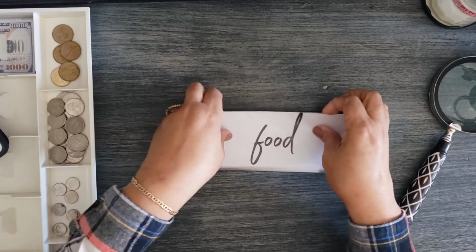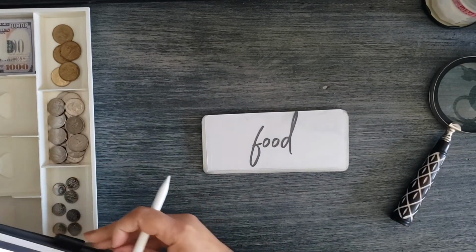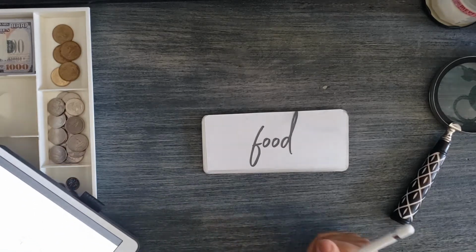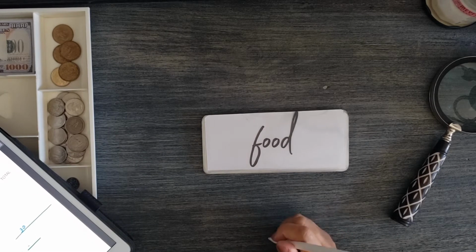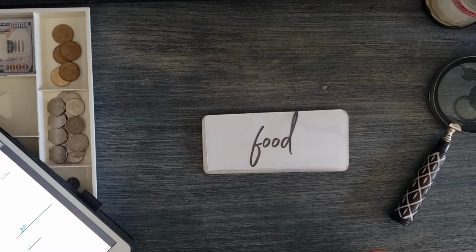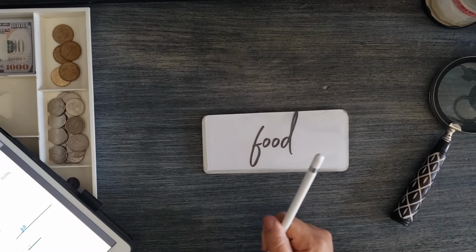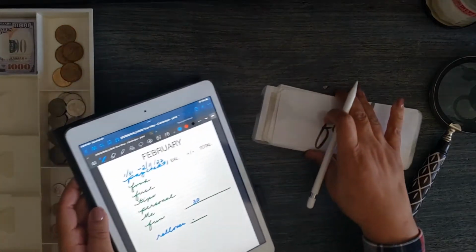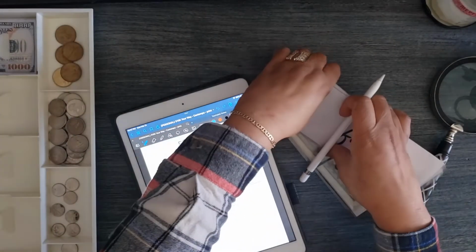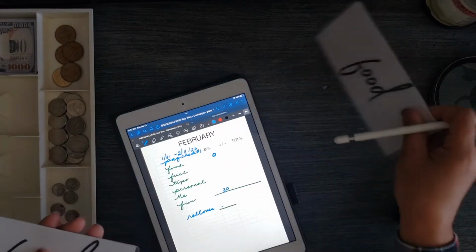Okay, starting with food. Food had $100 and I spent all of it. I actually went over my $100 budget, to be honest. I did pretty good at the grocery store this time. I did spend the entire $100, but I will say that about $16 of that was for wine. So I don't necessarily count that toward my food budget, but if I want to be technical, I did spend that. So I'm going to write that down also. Food has a balance of 0. I spent the entire 100.